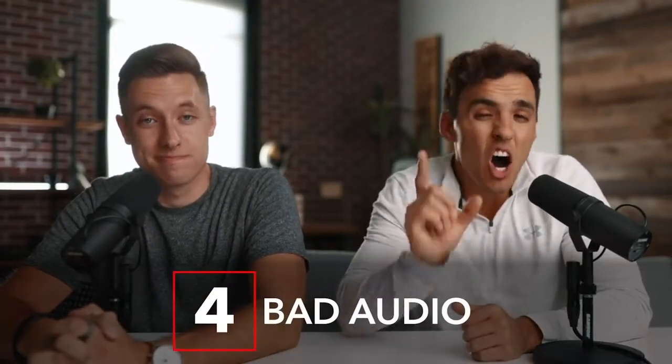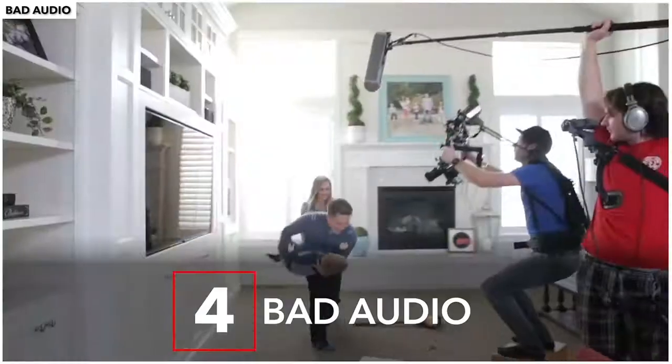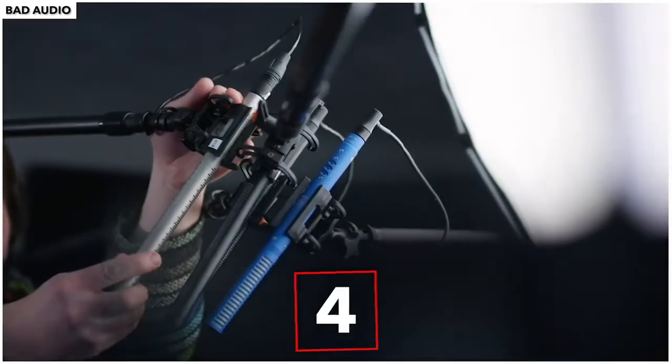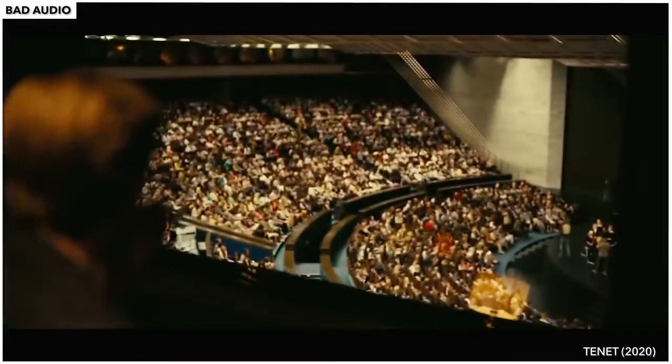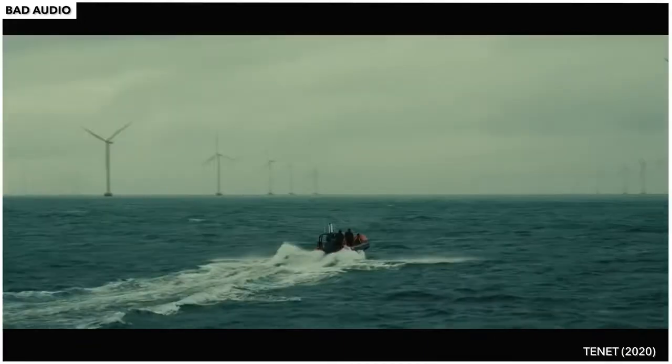But moving on now to our next mistake, number 4, is bad audio. Now, first you might be thinking, wait, what? What does sound have to do with creating cinematic images? Well, the definition of cinematic is having qualities characteristic of a motion picture. And if you think back to the last time you went to the movies, you'll probably remember that the sound and the music and the dialogue all played a massive role in immersing you into the story.